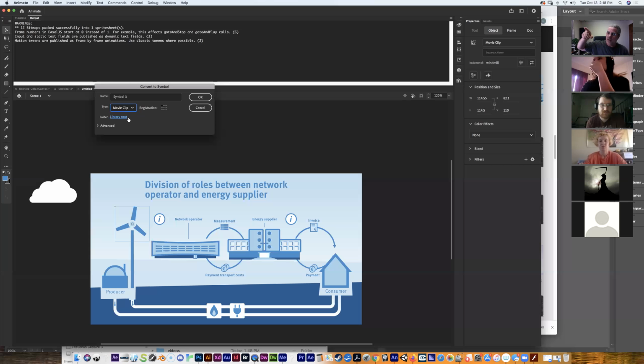Does that make sense? Mm-hmm. Yeah, because otherwise, if we put it on the main timeline, it would have to abide by the timing of the main timeline. But by putting it in its own little mini timeline, which is a movie clip, we can have it be 1 second long and then just keep looping. Okay, yeah, that answers my question. Thank you. Okay.